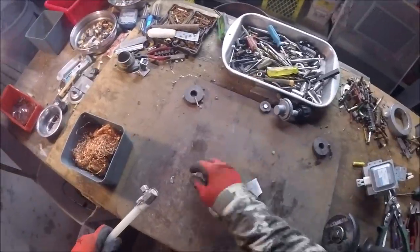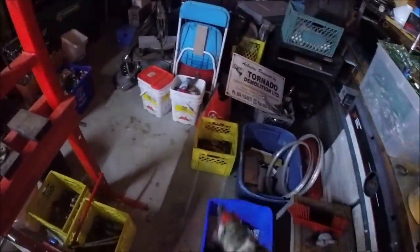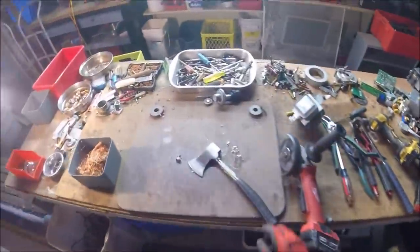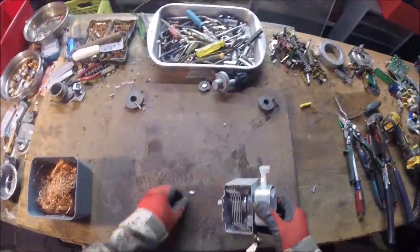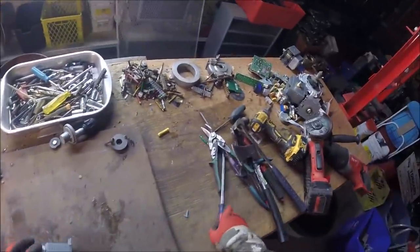Yeah, it's actually a pot metal, but it was really rusty. So pot metal will go in there. There it is, piece of brass right there. A little plastic. Let's just... so we're dealing with this thing here now.